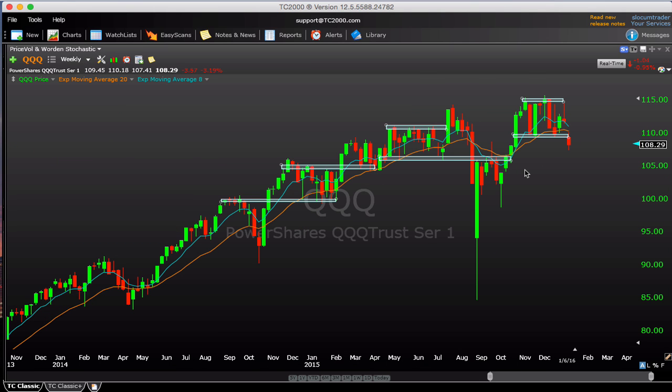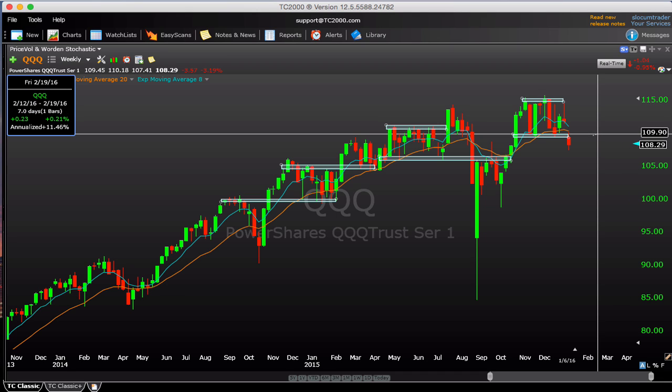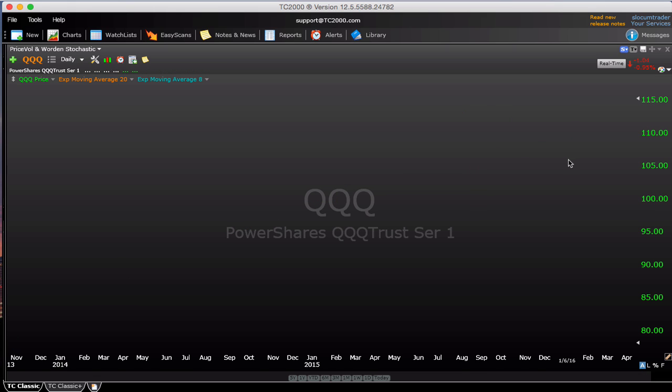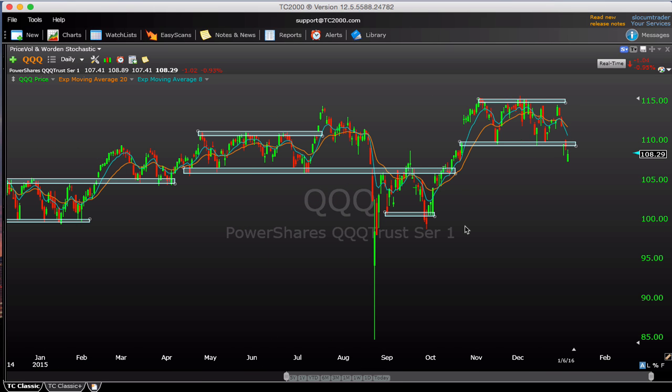The weekly chart, again, is still very messy here, and we definitely need to reclaim 110 if you want to be constructive, if you are a buyer of this market or individual names within it. You do want to see us get back above 110, get back above the previous range. Maybe this turns into a false breakdown. That's certainly the ideal, optimal scenario for the bulls.